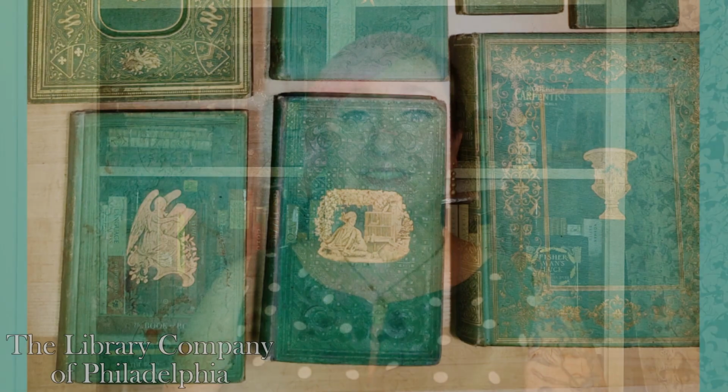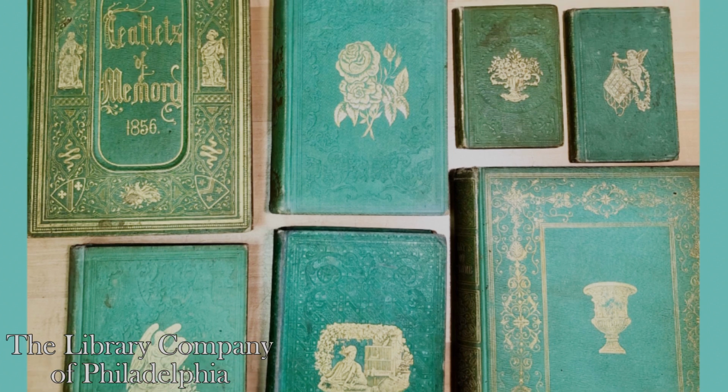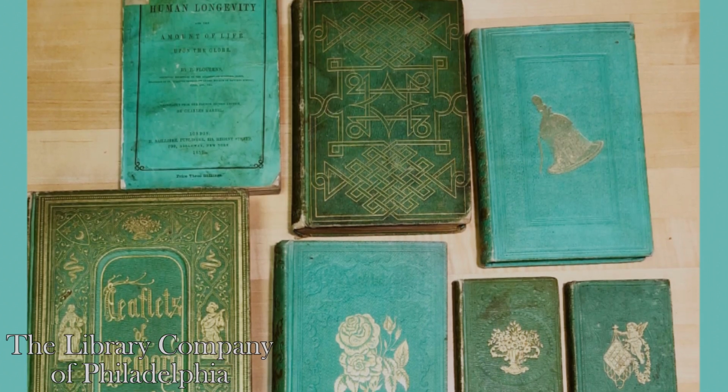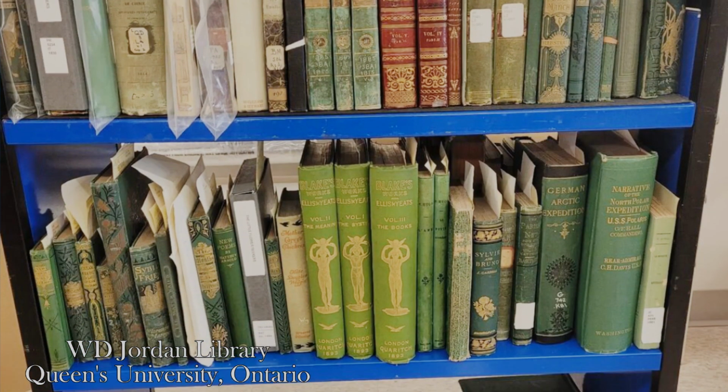Initially, this project tested cloth bindings at the Winterthur Museum and the Library Company of Philadelphia for arsenic. Out of 350 books tested, 37 were found to contain arsenic. The Poison Book Project has now expanded to work with libraries, universities, and institutions all over the world to create a database of arsenical and other poisonous book bindings and to advise on proper handling practices.